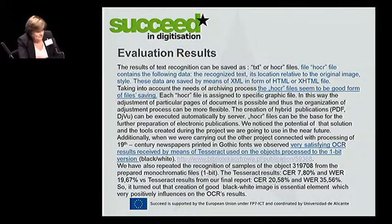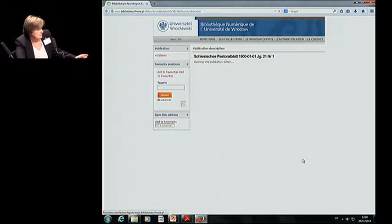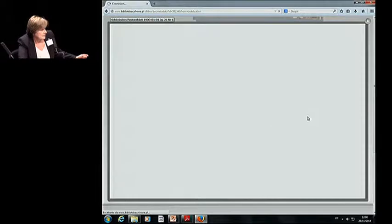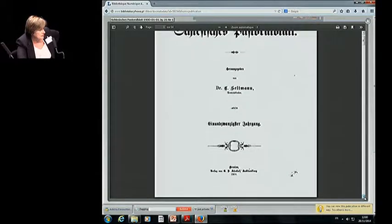If possible, I can try to present this object from our digital library, but I'm not sure if it's really possible. It's a pastoral, Schlesische Pastoralblatt, and it is this object.